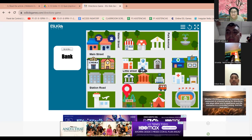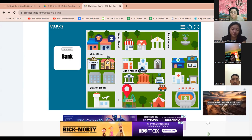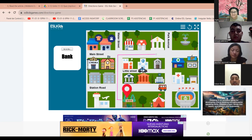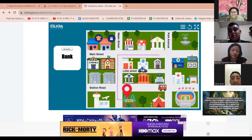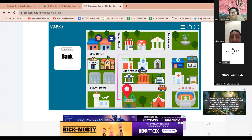Yes. So now, if you are in the zoo and you have to go to the bank, how can you get there? Aquí está el bank. So, how can you get there? If we are here. Water Street, and then turn left, Main Street, turn right, excuse me. And the bank is next to the... Let's see. I don't know. No, I think it's cafeteria. We can say cafeteria, coffee shop.